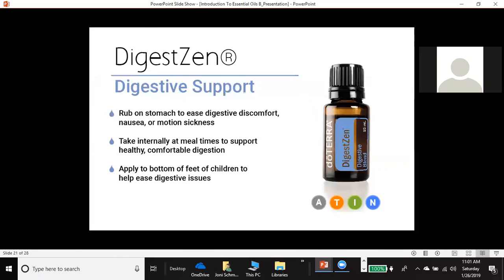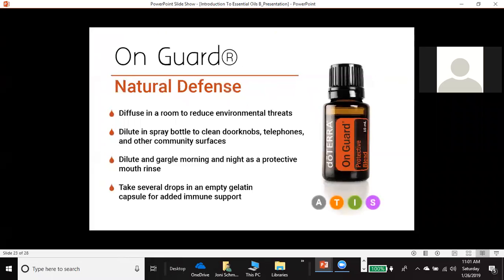The next one that I'm going to talk about is the On Guard oil. This one is super powerful this time of year. I think any public facility should have On Guard on hand and be diffusing it because it's such an amazing natural defense.